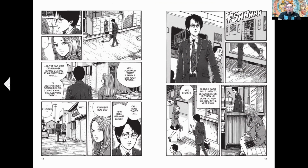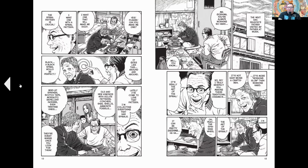Basically, he came back to help his family and potentially help her get out of the town. So he's like, we should just leave this town. I'm going to try to convince my family to leave the town. But then it turns out his dad's been acting weird. And basically, after a couple days, the families kind of meet up.